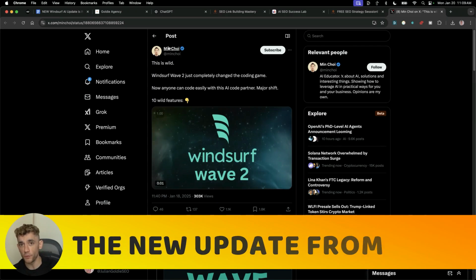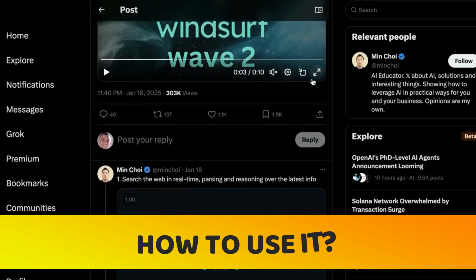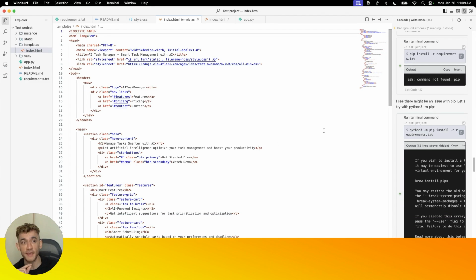The new update from Windsurf is here, Windsurf Wave 2, like you can see right here, and it's completely changed the game. I'm going to show you exactly how to use it, plus build some real projects out today. And it's not just an update, it is a revolution. I'll show you exactly why today, but it's pretty amazing.